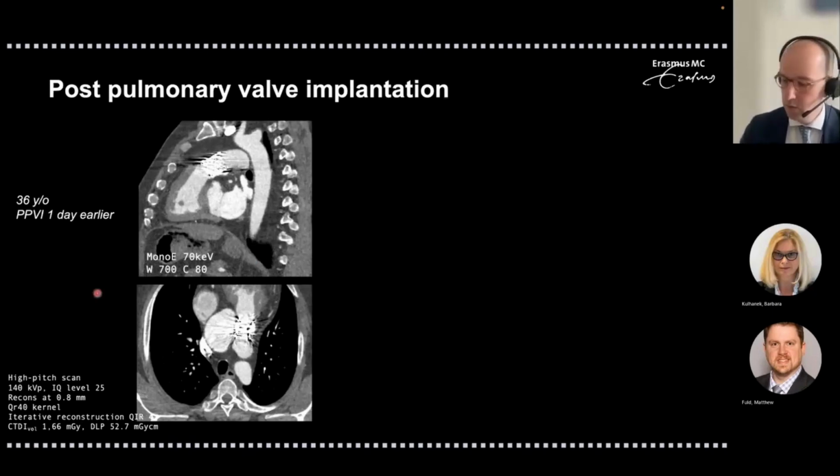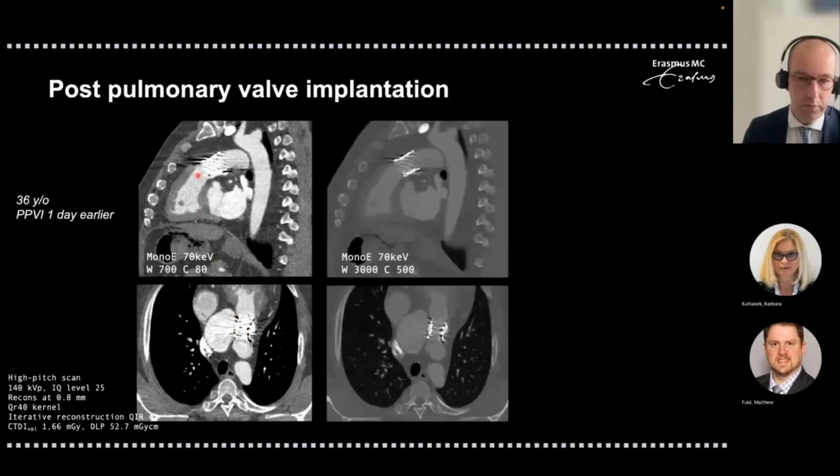We scanned this patient using the spectral, 0.4 with spectral, and when we reconstruct at monoenergetic 70 keV images, you see that there's a lot of artifact and it's difficult to assess the valve lumen. Of course, we can change our window and center level settings that gets rid of part of the artifacts, but then we also end up with the attenuation of the iodine being reduced in the image, so then it's still difficult to see.